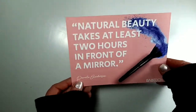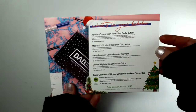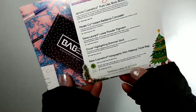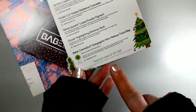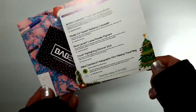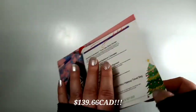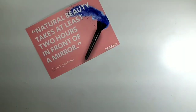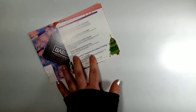I love their company, and it says the total box value is, what is this? Oh, so that was a bonus. Oh, that's so cute. Okay, hang on, sorry. So yeah, the total box value is $107 US, which is always a little more in Canadian, because you guys know me. I'm a little Canadian girl. So I will show you. Okay, let's look here.